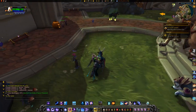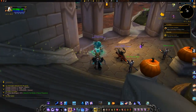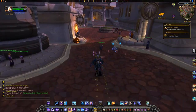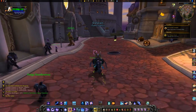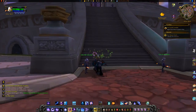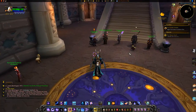Travel west to the Violet Citadel, located at coordinates 3249. Go inside and turn in the quest to Archmage Kalec.